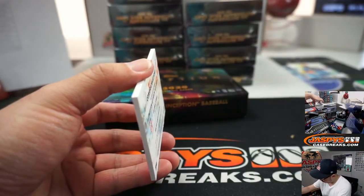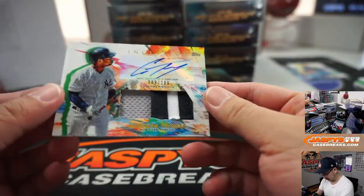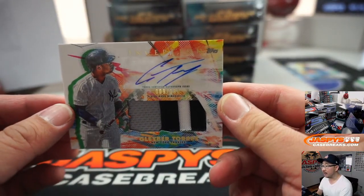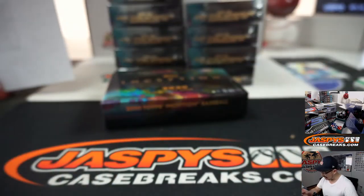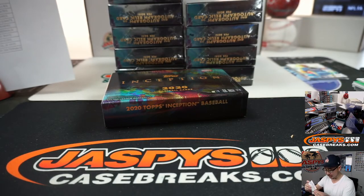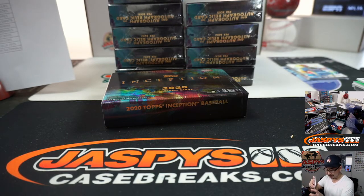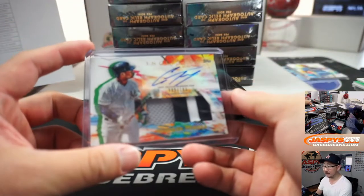All right, behind Eddie Rosario is a three-color jersey and autograph, Gleyber Day. 009 out of 186. I feel like the numbers are kind of weird. This out of 90, out of 186. That goes to the Yankees, Scott Goodman with the Bronx Bombers.